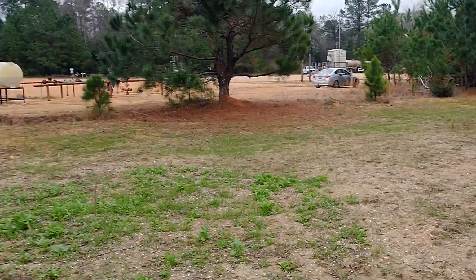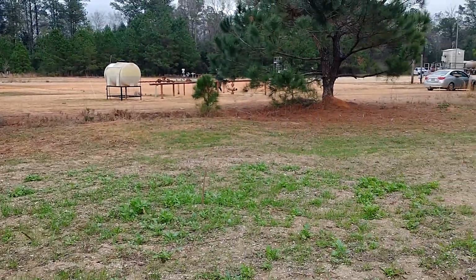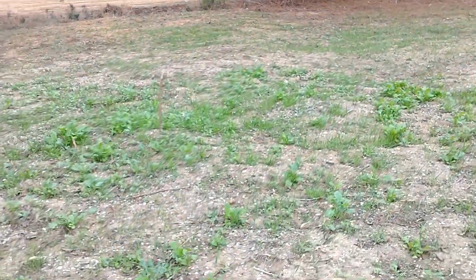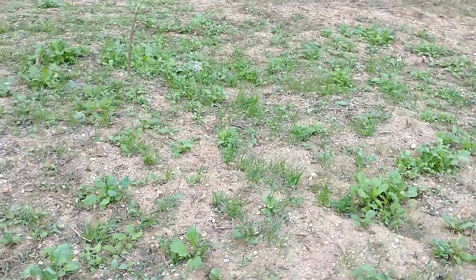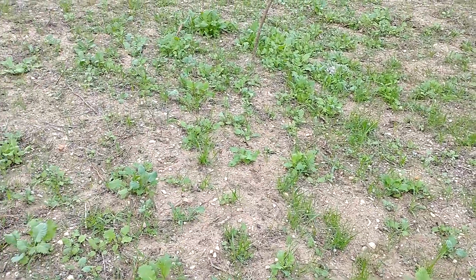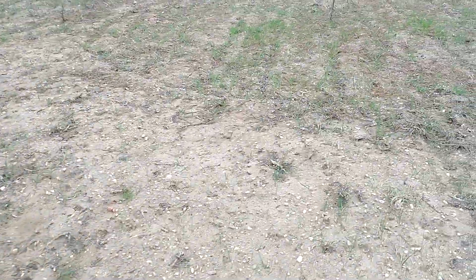What we have out here is just a bit of some ryegrass and some wheat and oat seeds, clovers. And we have some little plots here. Here's a brassicas plot with some small radishes and turnips and rape and kale in the mix.